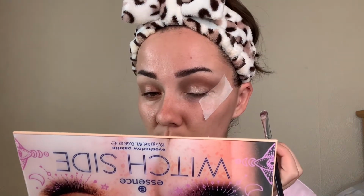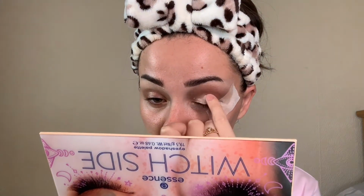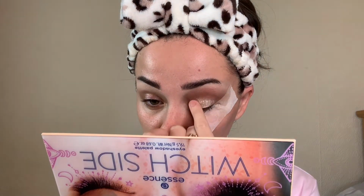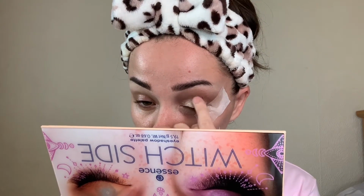Yeah, it's not really working too well with the brush, so let's try my finger. Oh, there we go, that's much better. So much better. That is absolutely stunning. I hope that's picking up on camera because that is gorgeous. Ooh. Go back in with this first brush from Unicorn Cosmetics and just blend it out. Or blend it into those browns. And there we go. Super simple, super quick.